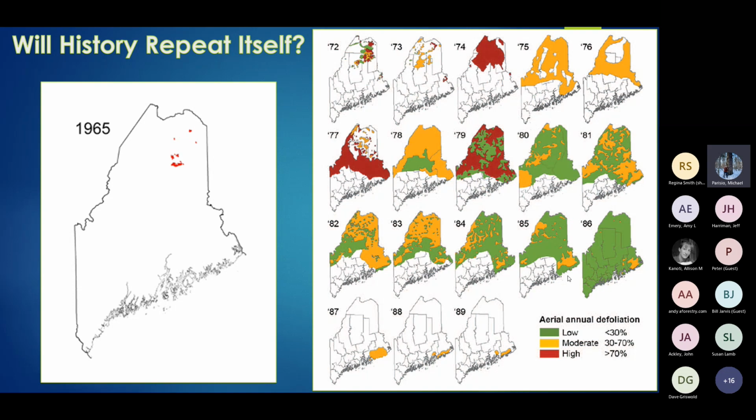So you can see a year-by-year snapshot of all the areas that were severely or moderately affected by Spruce Budworm in Maine from 1972 there to 1989. So you can see some really major eruptions there. My graphic has stopped playing in 1965, so all right, we'll skip forward.